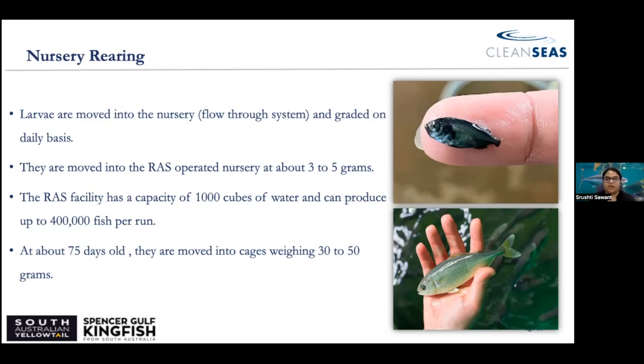The system is pretty much like a generic RAS system. So you have your mechanical filters, you have your biofilters. We have a drum filter, and then it goes through the bio pump, it goes through the UVs, then it goes through a biofilter. From your biofilter, it goes through your microparticulate filter, and from there it goes into your degasser, and then the degasser provides water to the tanks.